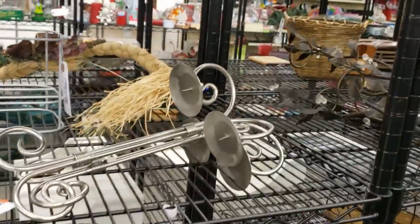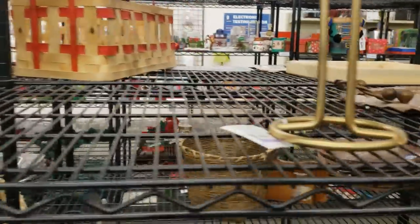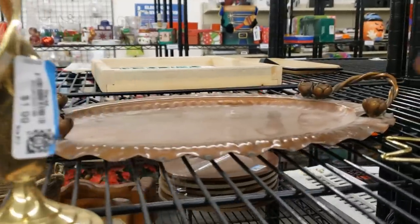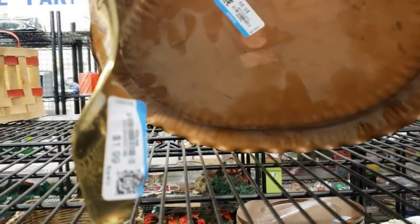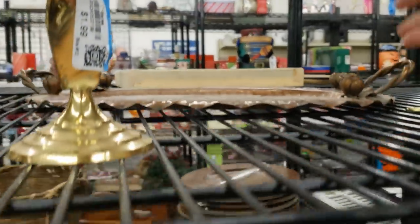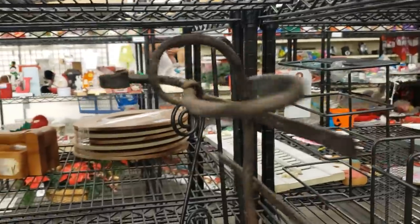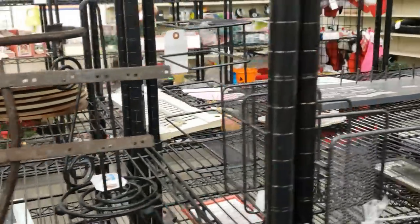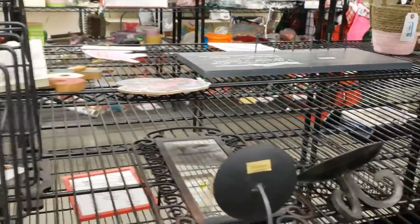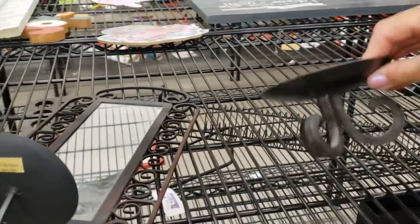And going into the metals here, the candlesticks, wall pockets, spice racks, paper towel holders. This tray is quite interesting, but it's got a really big dent in it, unfortunately. That's a shame. This is a really brutalist earring holder, I think. It's not really my style. Some mirrored sconces here. They're a bit cheaply made too.